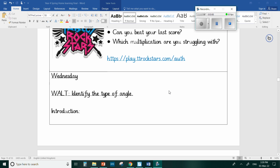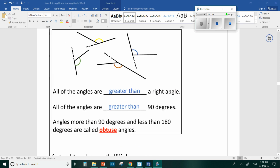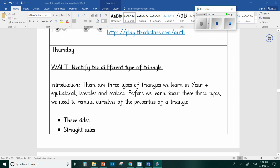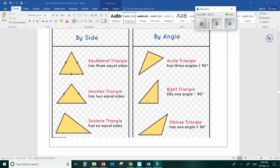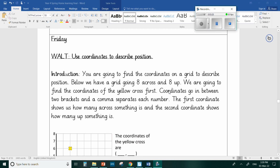For Wednesday, you're identifying the type of angle. There are 3 angles that we focus on in Year 4. And on Thursday, we're identifying the different types of triangles. Again, there are 3 types of triangles. And then on Friday, you're using coordinates to describe position.